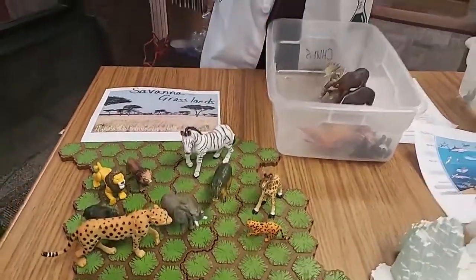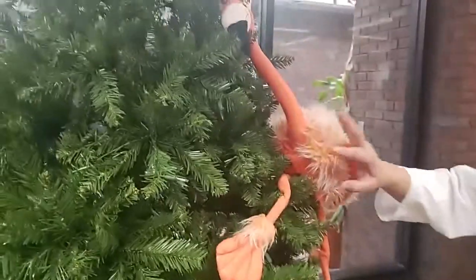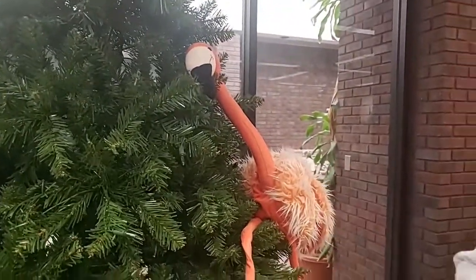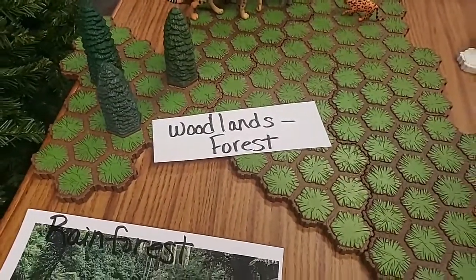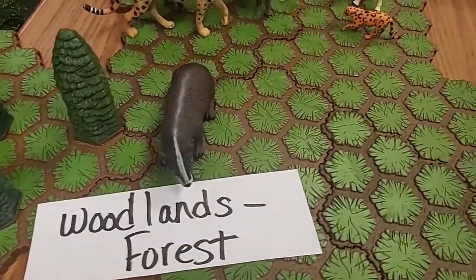All right. What about here in the United States? We have a lot of woodlands, don't we? And we don't have flamingos, okay? Flamingos are not going to be in the tree when we go walking in the forest. But what might you find in our forests? We might find badgers, okay?